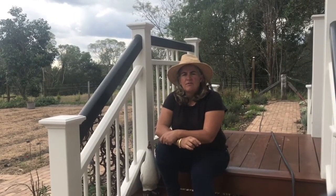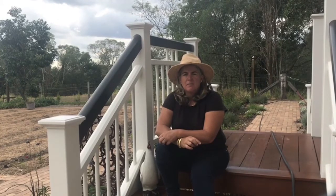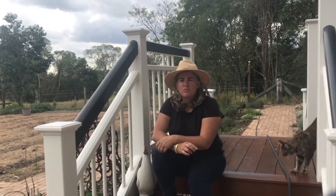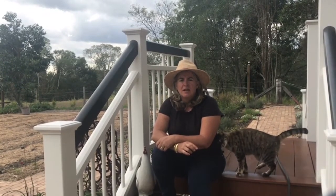Woggoon is the name of the farm, and it's taken from the Aboriginal language, and it means scrub turkey. When we moved here 8 years ago, there were lots of scrub turkeys around, but as we've lived here, they've sort of migrated back more into the bush.